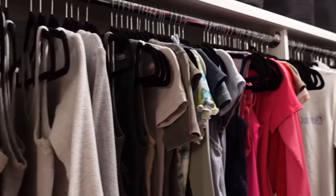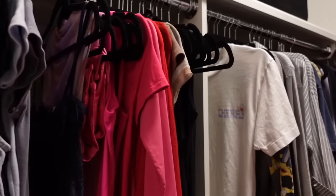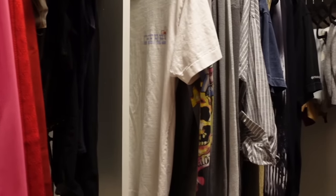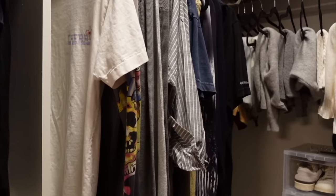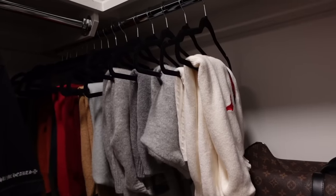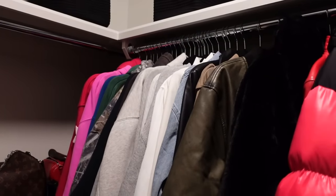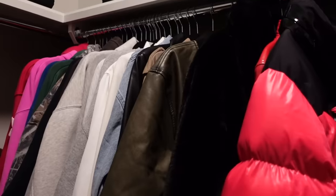Right over here are all of my tops. I color coordinate them and kind of keep all of my crop tops on this section, and then more of my full length long sleeve tops are over here. Right here I keep all of my sweaters and pullovers, and right in this section I keep all of my sweatshirts, crew necks and jackets as well.